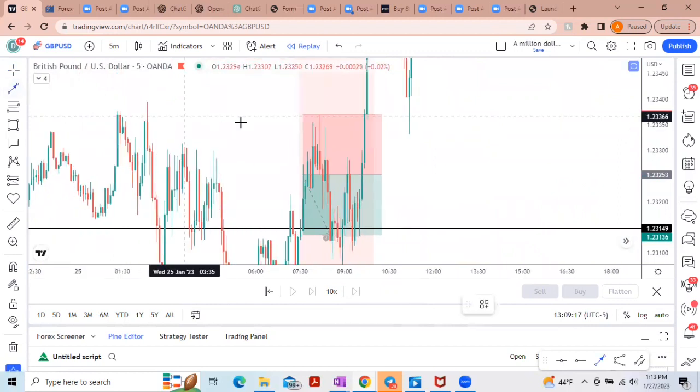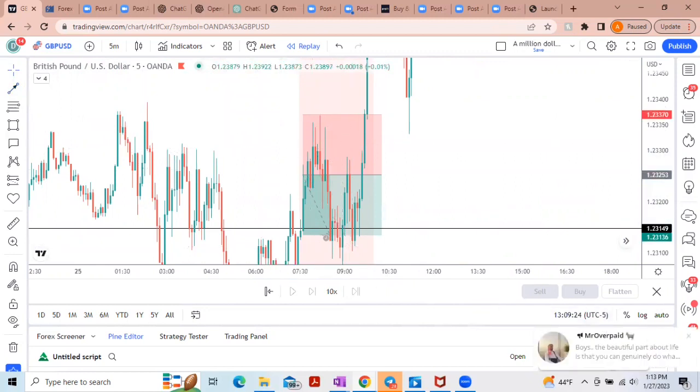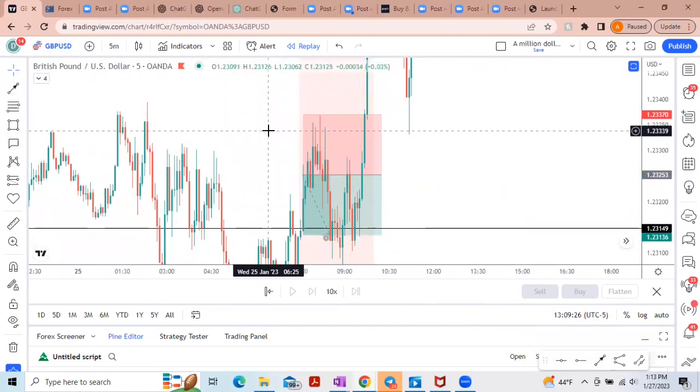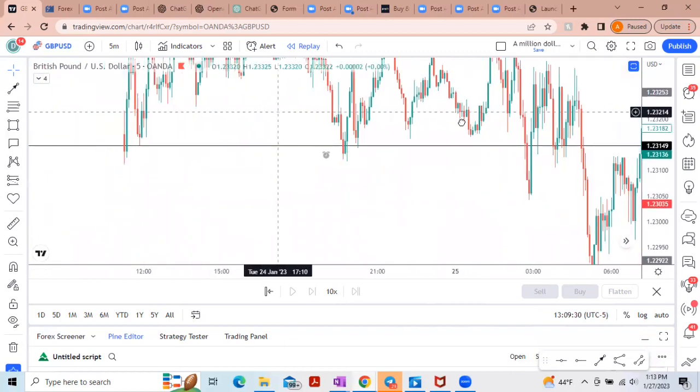Same thing here, same concept. I had another liquidity sweep trade. I saw a nice sweep, and once I noticed the sweep, I got my 1R. Once I got my 1R, everything was just great that day, on Wednesday.